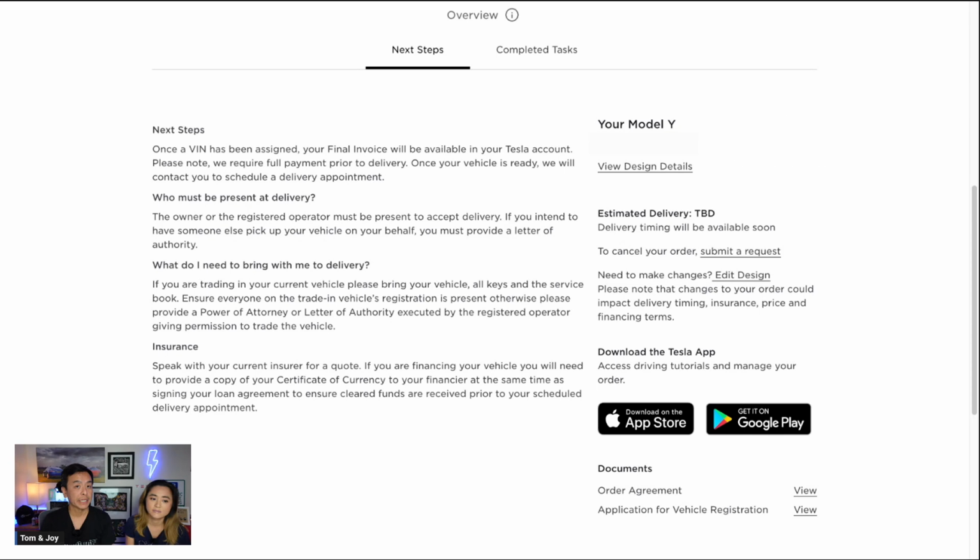If you go back to the main page, estimated delivery time is April to June for a brand new Model Y rear-wheel drive order. So now it's February, so we're looking at maybe 2 to 4 months for this to arrive, which is fine. We've been waiting so long for a Model Y anyway, so an extra couple of months is not going to hurt, I think.